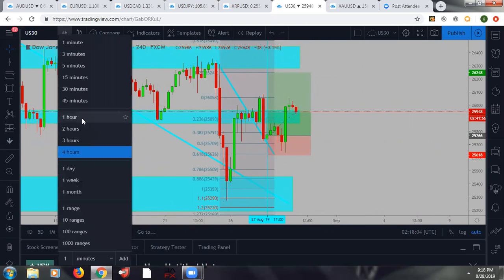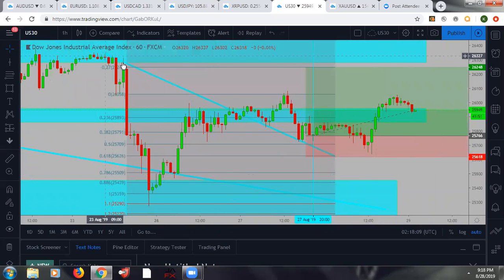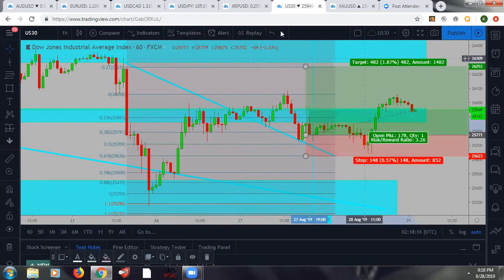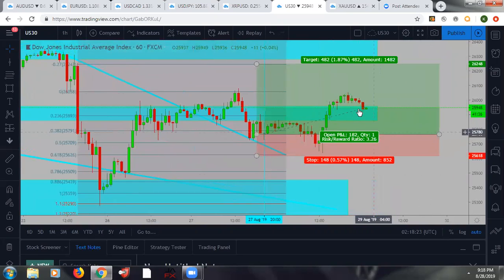If you look at the 1 hour, we can genuinely see that the market respected this bearish trend line as well, once, twice, and 3 times, broke away from it, retested it, and then retested it again within this general area. And another thing as well is that we see these wicks on the downside, meaning that there's a lot of sellers' exhaustion. Market broke away and retested as support.